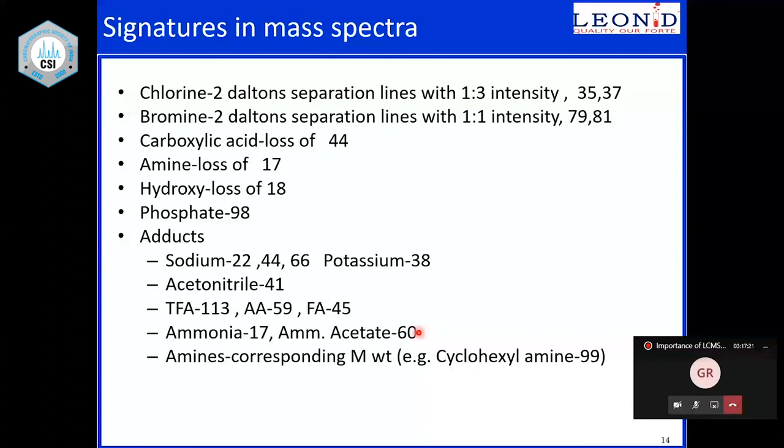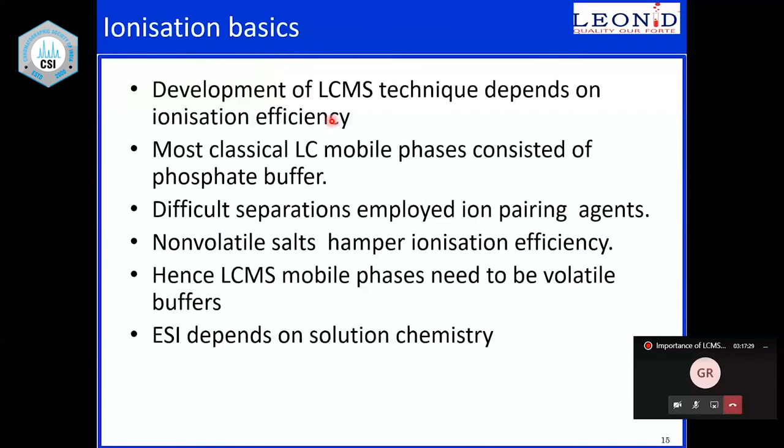So, let us understand a little bit of ionization basics. The development of the LCMS technique depends on the ionization efficiency itself. And that's the reason I was telling you, if you have phosphate salts, they will coat the plate and the ionization efficiency will come down. So we have to make sure that ionization efficiency is very high. Most classical LC buffers consist of phosphate buffer, which, as I explained to you, because of the difficulty, has to be changed to a volatile buffer. So LCMS mobile phases need to be volatile buffers.